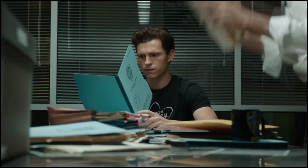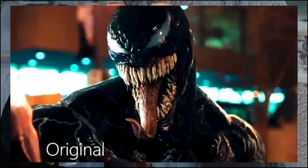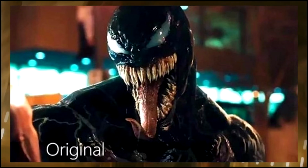So I think most of you know what Venom looks like in the Venom films. In case you don't or you forgot, here he is. This is what Venom looks like, right? Naturally, it got some backlash, but I think it's good. I really like the design.